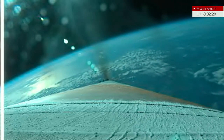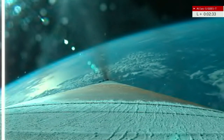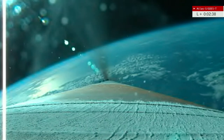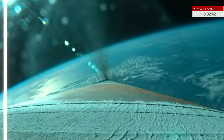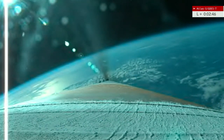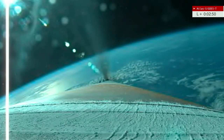The RD-180 has throttled down slightly. Vehicle performance continues to look good at this time. Tank pressures are stable and Atlas booster battery voltages remain in their expected ranges. Now the upper stage is preparing for its use. Centaur reaction control system is now pressurizing to flight levels.